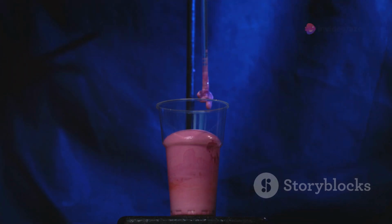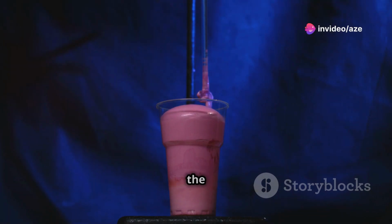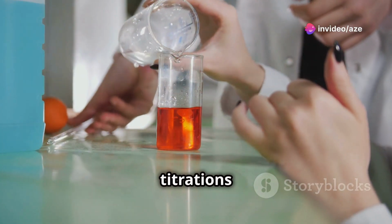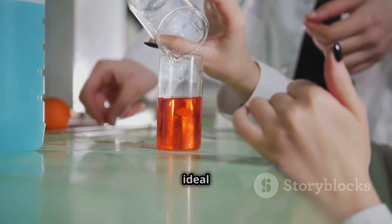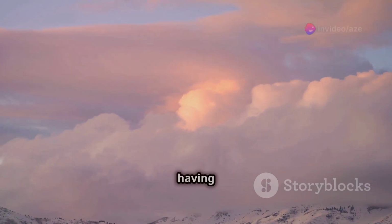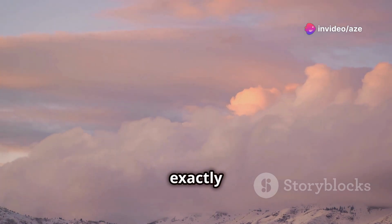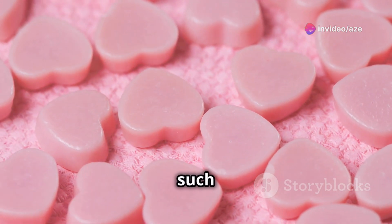Thermometric titration. This technique measures the heat change during the titration process to determine the endpoint. Thermometric titrations are fast and do not require chemical indicators, making them ideal for reactions that produce significant heat changes. It's like having a thermometer that tells us exactly when the reaction is complete, streamlining processes in industries such as petrochemicals and food production.